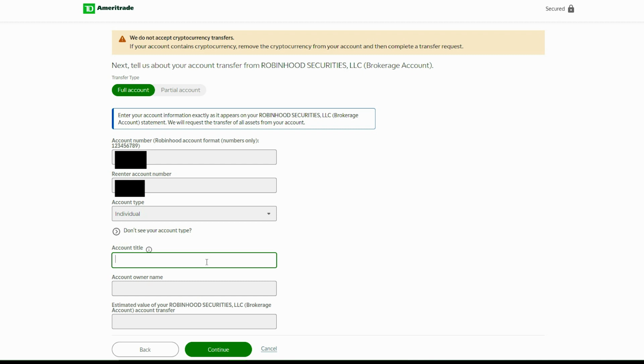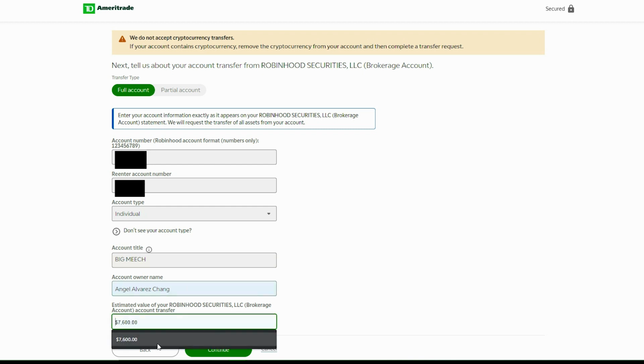For account titles, you want to put Big Meech. And account owner name, you just put your name. And then the estimated value of your Robinhood securities is just what's on the front page of your Robinhood portfolio. So for investing, you just put what is showing on the front page. It's just an estimate. They need a rough number. They just want to make sure you're not transferring over $2 because it's not worth contacting Robinhood to do so.